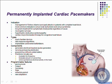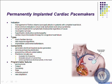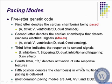Now, what's interesting about these leads is that this is a dual lead pacemaker, so it's in both the atrium and the ventricle. The way these actual wires are put in, see if I can show you a picture of it. It's not in there yet, but I'll get to that in a second. I'll keep going here.